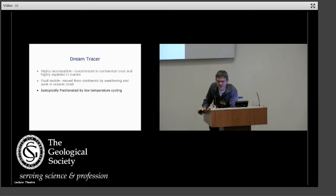I'm an isotope geochemist, so you want some isotope action, and you'd like it to be fractionated. Because of low temperatures at the surface, that should impart a signature that you don't get at depth. You don't want to fritter it all away at the subduction zone, so you want this thing to cling onto the plate as it gets subducted. And I would argue, and hopefully persuade you, that uranium satisfies all of the above.